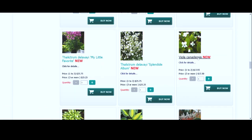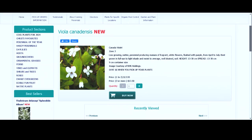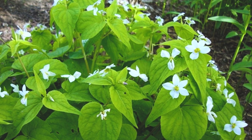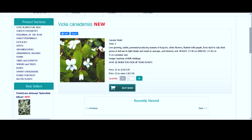Next one that I thought was interesting is this Viola canadensis, which sounds like a native viola. It looks dainty, grows up to, looks like at least 6 inches tall, but only spreads 6 to 12 inches wide. So you'll need a lot to create impact if this is a slow growing perennial.